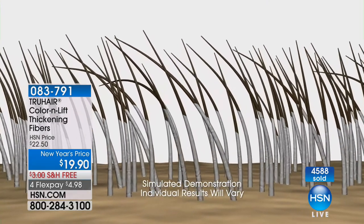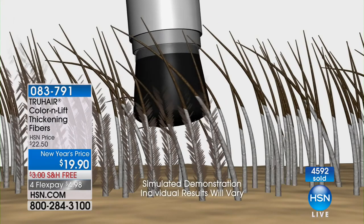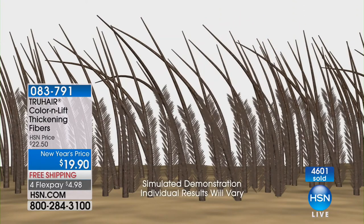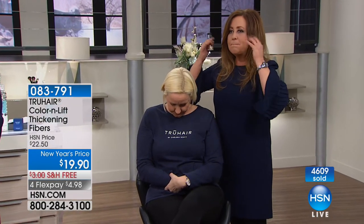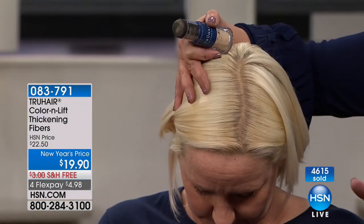It really is, and there we're showing that, right, Chelsea? Yeah, you can see again at that root area, there's the problem, whether you have the grays, whether your roots are just coming in, but also your hair is losing its thickness. The fiber technology in the Color and Lift attaches to each individual strand. It's going to pump it up, make it look colored, obviously, but also it's going to give you all the volume.